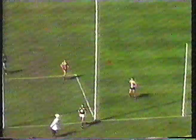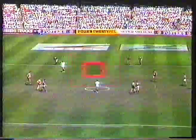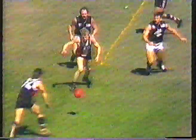Here it is, runs out wider. Only about 3 or 4 metres in from the boundary line on a tight angle. And he's kicked his third goal. 3 goals for the afternoon to Peter Budge. Hasn't converted probably as well as he should have. But he's been a very lively performer up there on that forward line. A minute to go, perhaps. Maybe not as much as that.